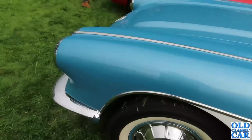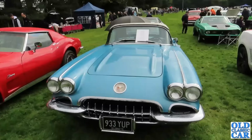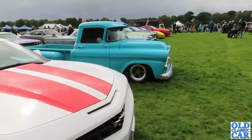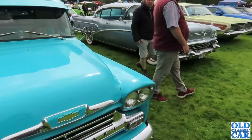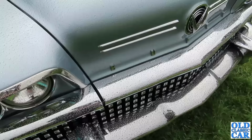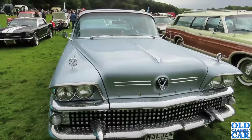I guess this was sort of America's rival maybe to the E-Type, although this predates the E-Type, so maybe the XK150 was more of a rival to this car, but very, very different cars indeed. Another great pickup truck here. Looks like it's on air suspension by how close it is to the ground. And this mighty Buick, I think this is a 58 Buick. Chrome glistening, the little drops of water beading up on there. That's a re-chroming bill I wouldn't want to pick up the tab for.